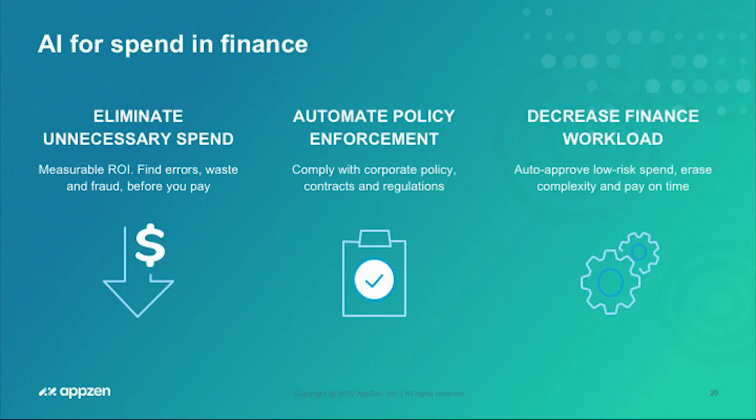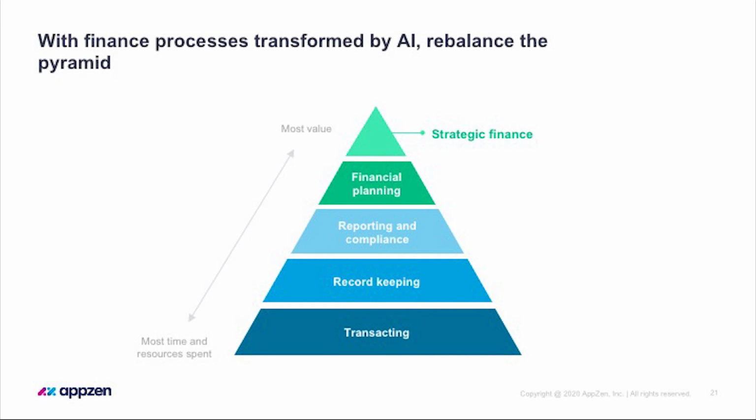But when we look at the next slide, we know that to make changes, you need to have the resources to transform processes, to optimize processes. You need to have the resources correctly aligned. And we often see a misalignment of resources across a finance organizational pyramid. What we tend to find is the bulk of resources are actually sat at the wide base of the pyramid, doing transactional activities, record keeping, reporting and compliance. Of course, they're very foundational activities, but they don't necessarily add enormous value.